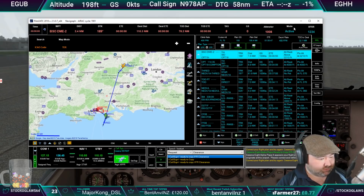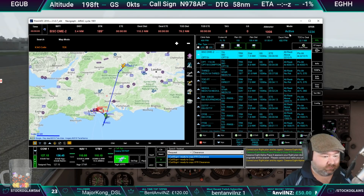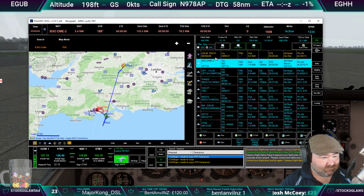All we need to do now is just basically say Cessna 8 Alpha Papa ready to copy IFR clearance. Cessna 8 Alpha Papa, it appears your flight plan does not originate at this airport. Please correct and refile your plan. I have no idea what that means.